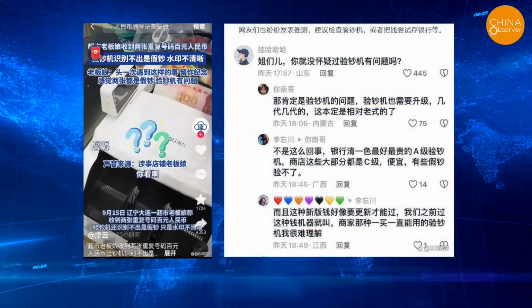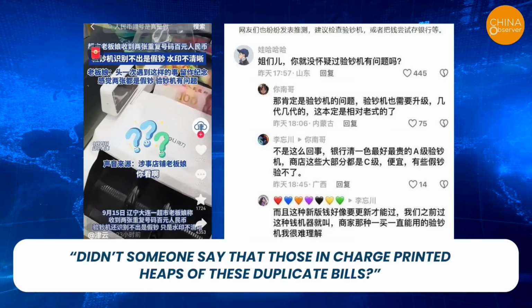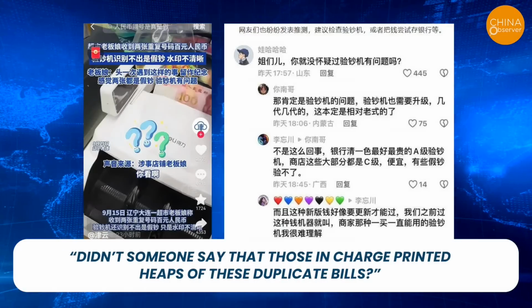Social media users speculated there have been rumors about duplicate serial numbers for a while, and didn't someone say that those in charge printed heaps of those duplicate bills? However, by the evening of September 16th, the owner posted another video claiming that the bills were fake and that the issue stemmed from an incorrect setting on her machine.